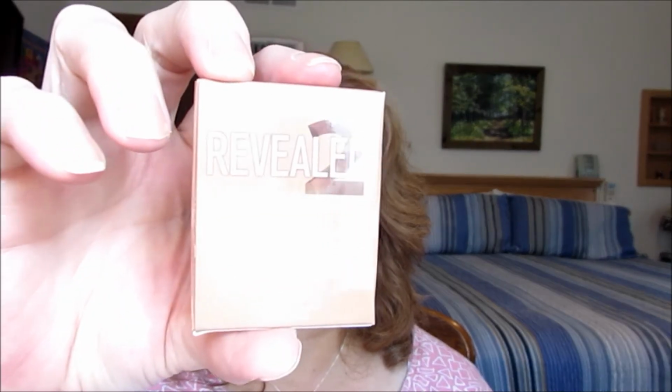I'm not sure how I like this. I actually have Wet n Wild palettes that go on better than this. I had quite a bit of fallout on my under eye area that I had to clean up. I was looking at the whole big Revealed palette from Coastal Scents, and getting this sample actually convinced me not to buy that.